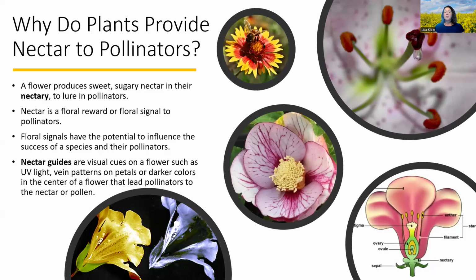So why do plants provide nectar to pollinators? Well, the very obvious answer is they want to provide something sweet that they can offer those insects, so that they come in and they get that pollen while they're there feeding on that nectar, and then they can move on to the other flower next door and cross pollinate, right? So the flowers are really smart in how they've set this up. That's pretty cool in itself.